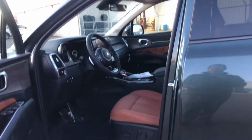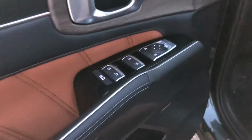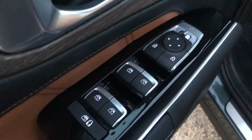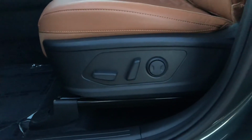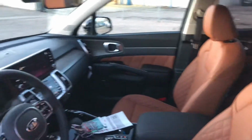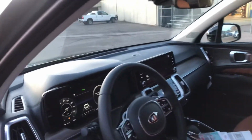So just kind of a quick interior view right here, kind of the same as always. You got your window locks, door locks, mirror control, all that good stuff. This guy has the automatic seat, 12 ways right there. And I got your cabin a little bit. Now again, I called the baby Telluride for a reason, because it looks like the Telluride. So when you hop in, I'm going to close the door here.